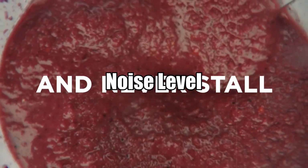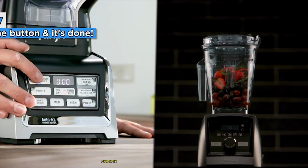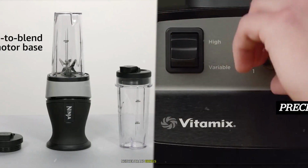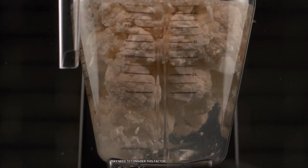Noise level. Both brands produce loud blenders due to their powerful motors. However, Vitamix tends to be slightly quieter during operation compared to Ninja models. Neither brand excels in noise reduction, so users sensitive to sound may need to consider this factor before purchasing.